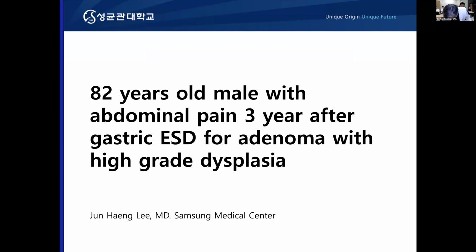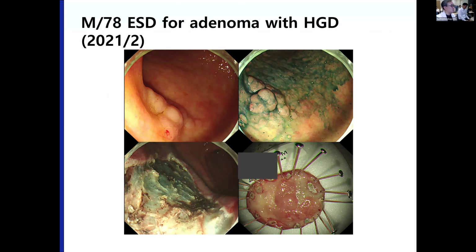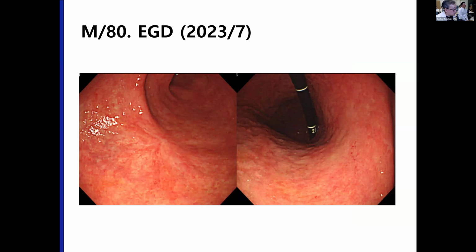Okay, my case is a very old gentleman with abdominal pain, 3 years after gastric ESD for adenoma with high-grade dysplasia. ESD was done 3 years ago for adenoma with high-grade dysplasia. There is nothing special in this case. In the follow-up endoscopy last summer, it was clear. Do you agree that the endoscopy was clear at this time? Yes, last July. We found nothing wrong in the endoscopy.